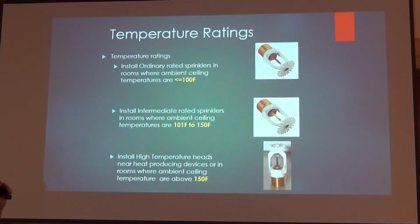Okay, the different temperature ranges for sprinkler heads. This is the expected temperature for the area, not the sprinkler head temperature itself. That head is 165, but the average temperature is 100 degrees. So if you have an area like a mechanical room, you need to go with an intermediate sprinkler head. That's the middle range here.